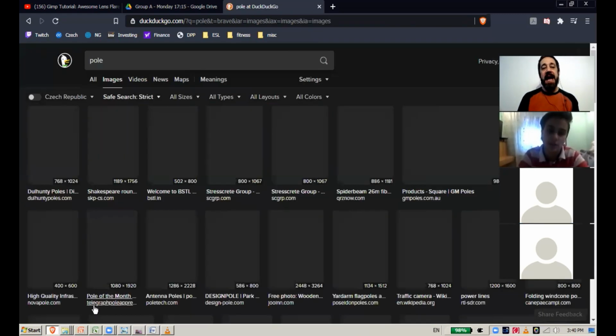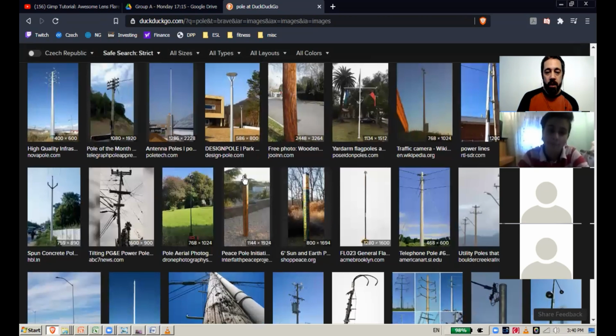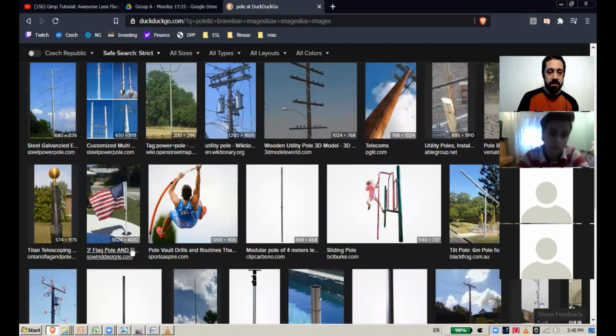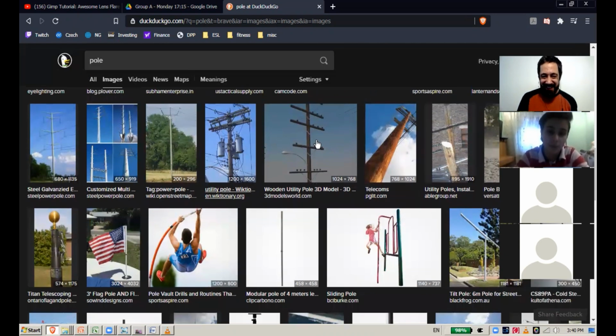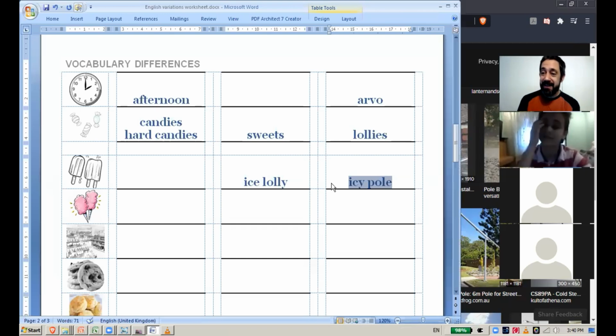It's something that'll hold a flag or something that will hold a post. So this is a telephone pole. This is a light pole. Let's see, do we have any fence poles? Here's a pole vaulter. So that's a pole. Here's a flag pole. So when you think of an icy pole, it's like a cold one of these. So it sounds really ridiculous to us, icy pole. But I know other Australians who've used the word icy pole near me and I thought, oh, that's very, very strange. But because of this video, I knew what they were talking about.